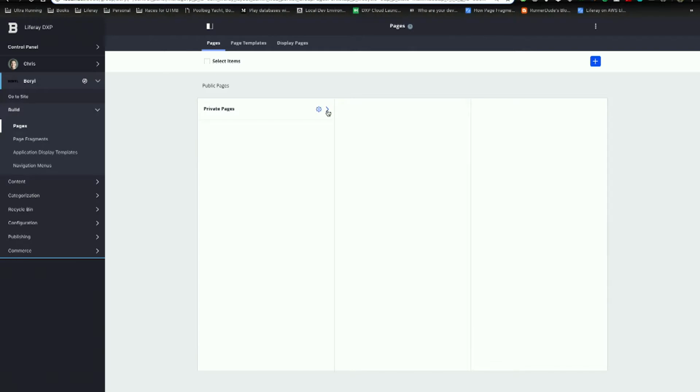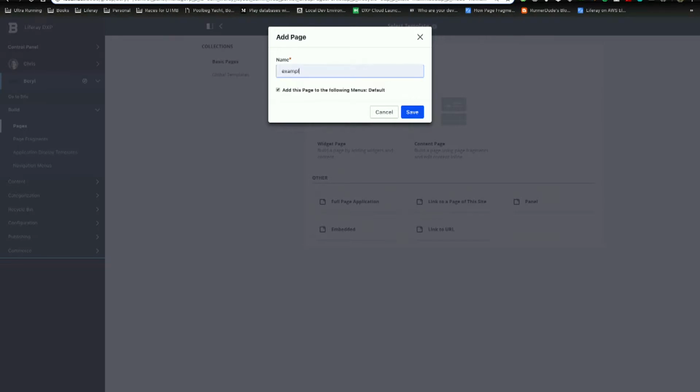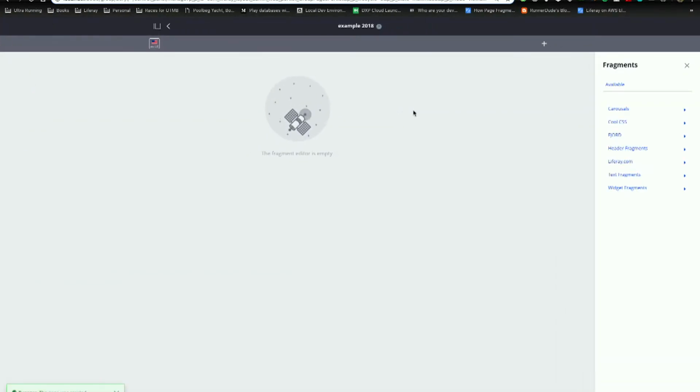Okay, so here I'm just adding a new page. I can choose if it's a widget page. Basically, these are the old paradigm, or the way that we build a very dynamic portlet-oriented page. And we have here content pages. So, example. Okay, and now I have, as a business user, some collection of fragments that I can just drag and drop and build my own page. Okay. These fragments, these collections here, are provided by my development team, by my web developers.